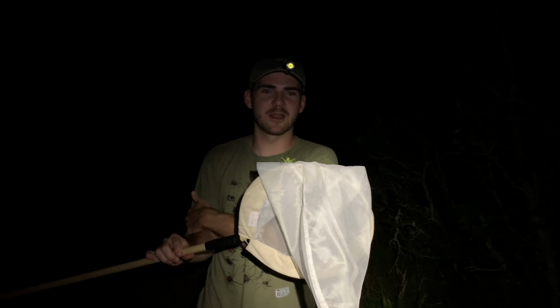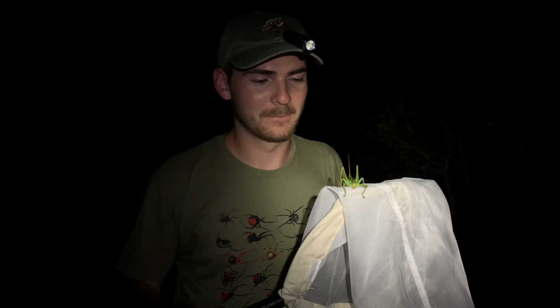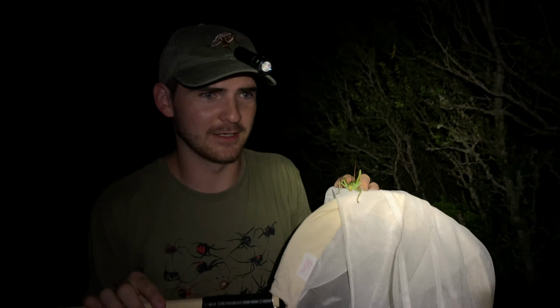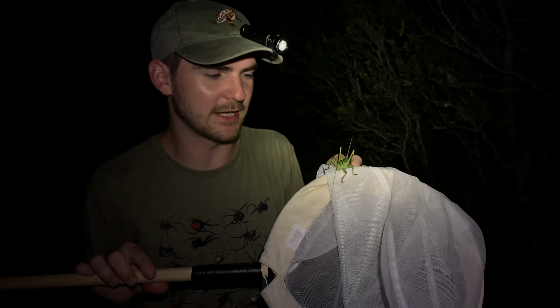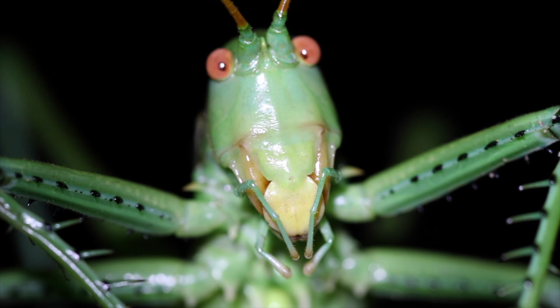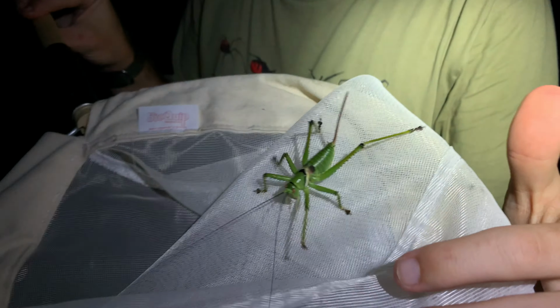That'd be cool if she jumped right on you. Look at that, folks. I disagree. They're scary, aren't they? She went straight to bite me. I'd feel more comfortable with a black widow on me. Honestly, these are intimidating insects. But look at that face. And they're gorgeous too. Absolutely spectacular animals.